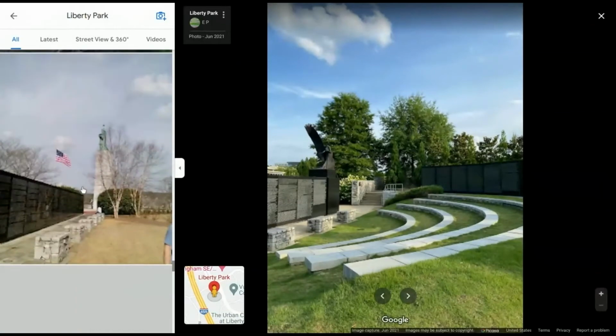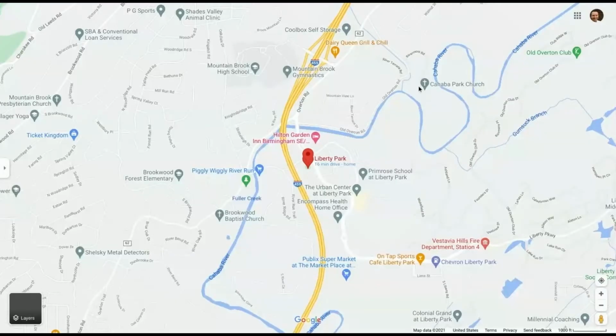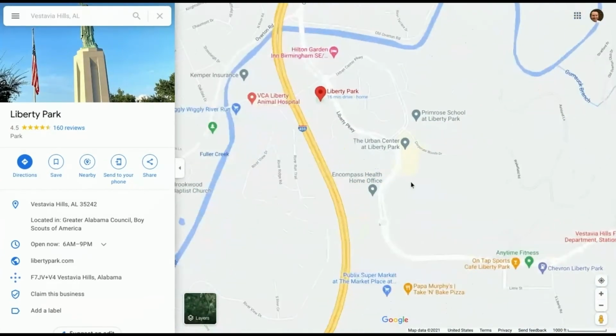Okay, let's get back out of there. I was hoping to show some more stuff in Liberty Park, but it's not going to show me. So let's get out of that and go back up. I want to show you some of the houses in here.